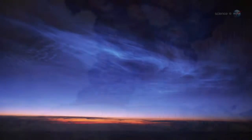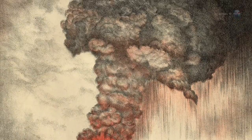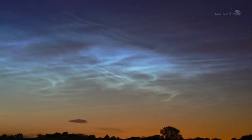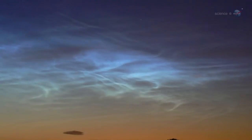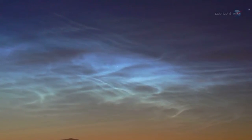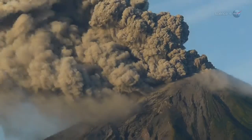Northern skywatchers first noticed them in 1885, about 2 years after the eruption of Krakatoa. Ash from the Indonesian volcano caused such splendid sunsets that evening skywatching became a worldwide pastime. One observer in particular, a German named T.W. Backhaus, noticed something odd. He stayed outside longer than most people, long enough for the twilight to fully darken, and on some nights he saw wispy filaments glowing electric blue in the black sky.